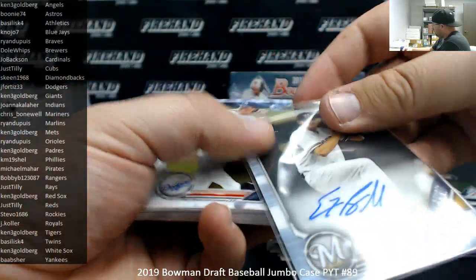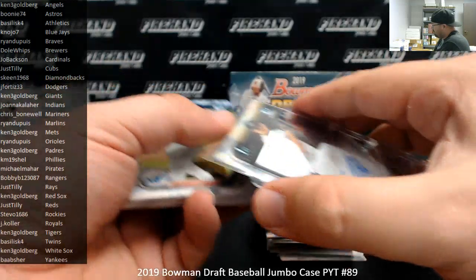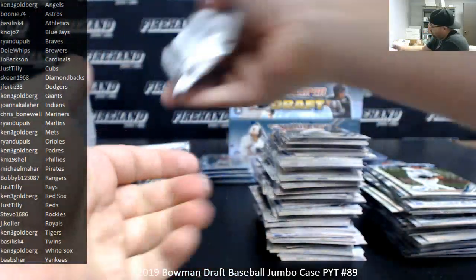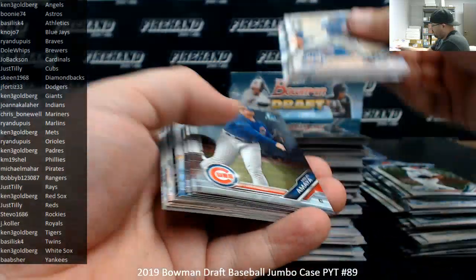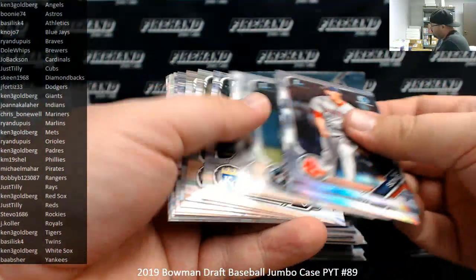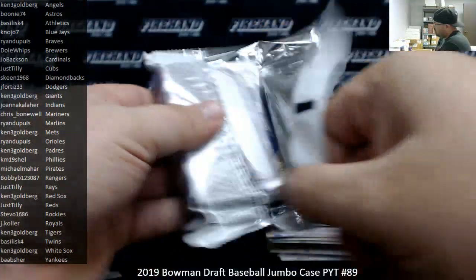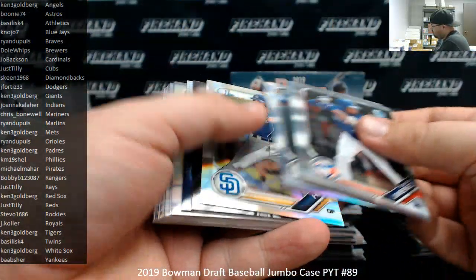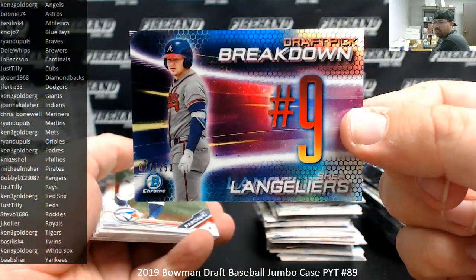Oh, the last super jumbo case I opened earlier of Bowman draft felt like it had six Diamondbacks autos in it. I think I pulled everybody but Carroll at least once. Sky blue paper to 499. Esteban Florial Yankees. Shea Langelier's draft pick breakdown to 250 refractor. Braves going to Ryan Dupuy.